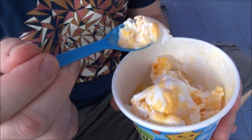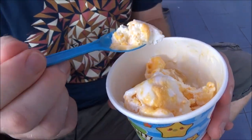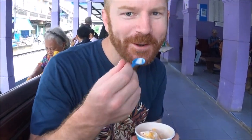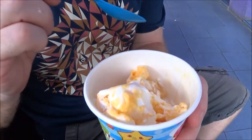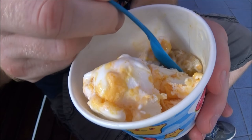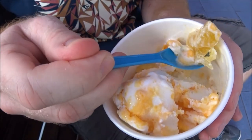This is actually egg ice cream, which sounds like a strange combination, but it tastes even better than it sounds. These little bits on the top are pineapple, which adds that extra flavour.